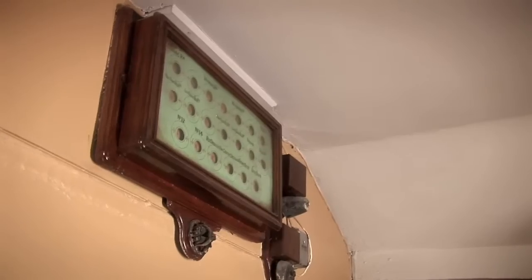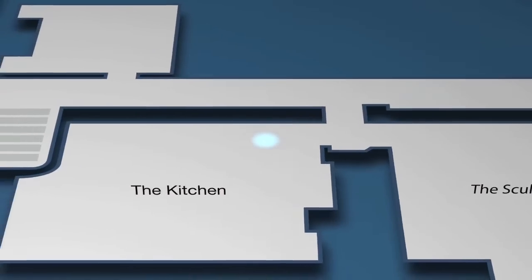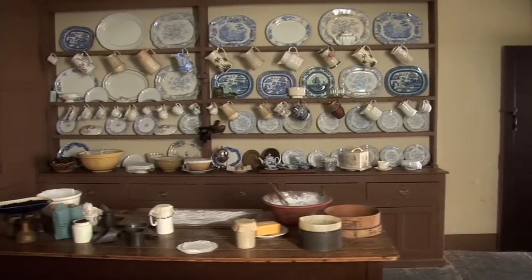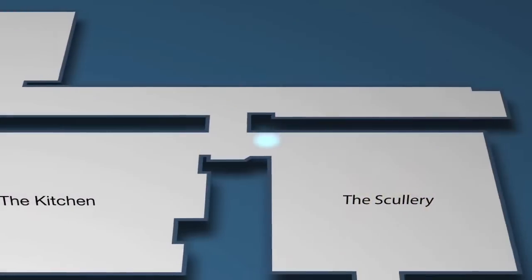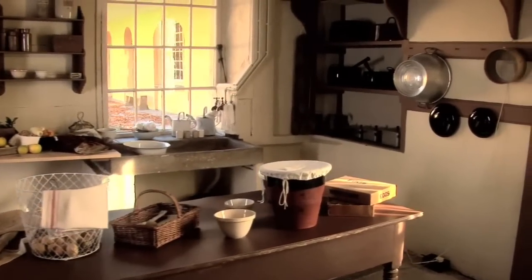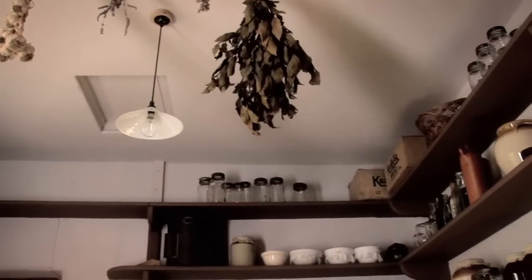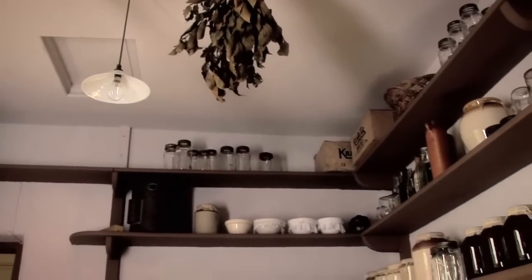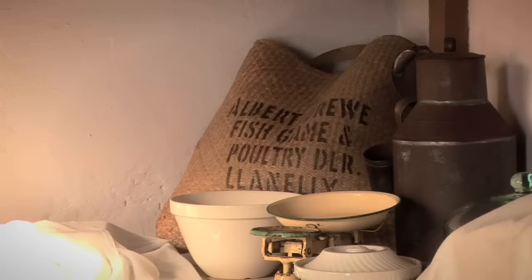From the bellboard here, the service staff could see where in the house they were needed. Further down the bell corridor lies the kitchen, complete with built-in furniture and stewing stove. Linked to the kitchen is the scullery. Finally, connected to the scullery is the larder. Examples of jars and provisions that would have been stored in the larder are on display.